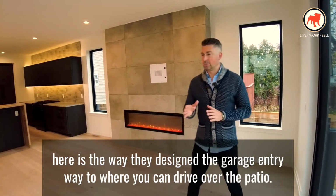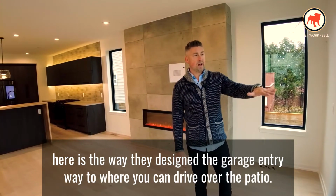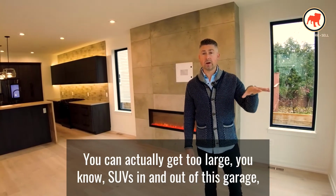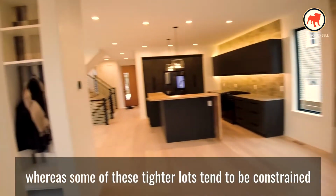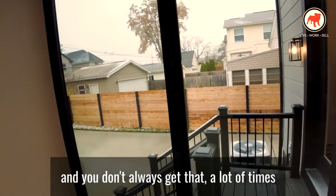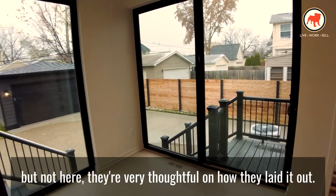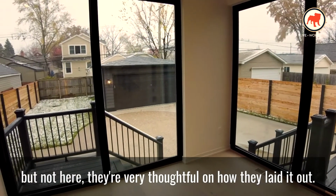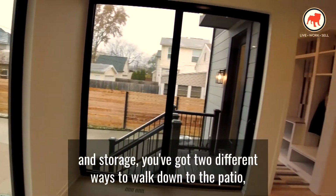The other thing here is the way they designed the garage entryway to where you can drive over the patio. You can actually get 2 large SUVs in and out of this garage, whereas some of these tighter lots tend to be constrained and you don't always get that. A lot of times you're only able to park 1 vehicle in that garage space, but not here. They're very thoughtful in how they laid it out. So you've got tons of parking room and storage.